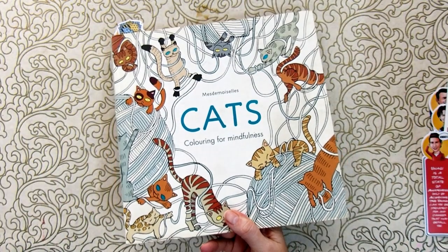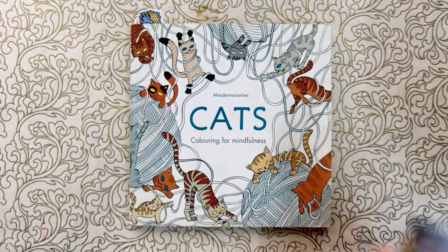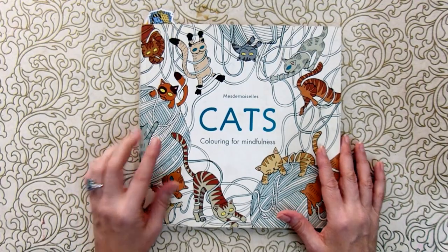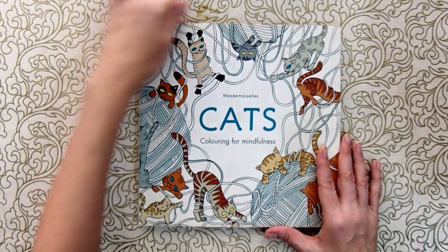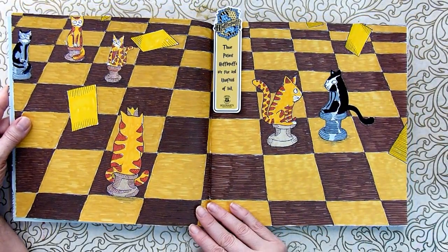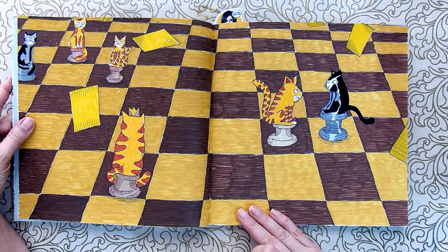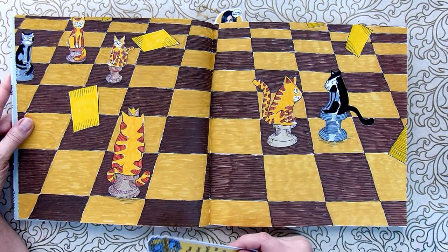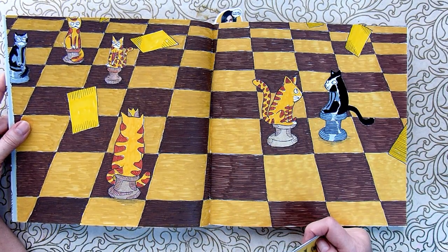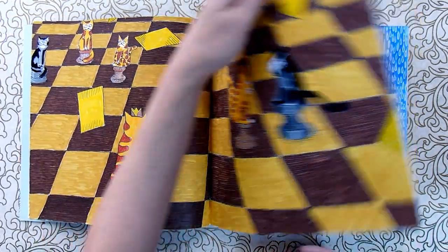The next book, Cats, Mademoiselle Cats, my book for relaxation, and I believe there are 3 illustrations from 3 different prompts. This one, of course, was chess prompt. Of course, you can't create a masterpiece with such illustration. A lot of checks here, and if you were looking, chess pieces in the shape of cats. But this is a funny book.